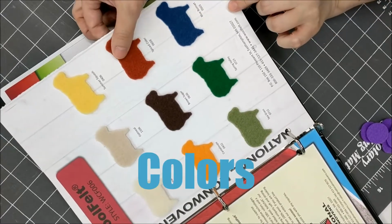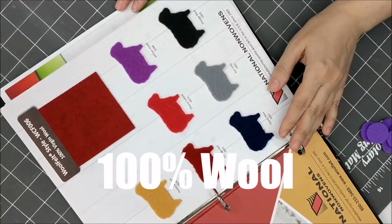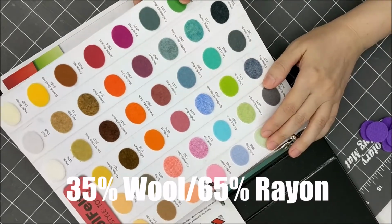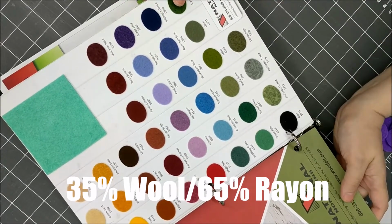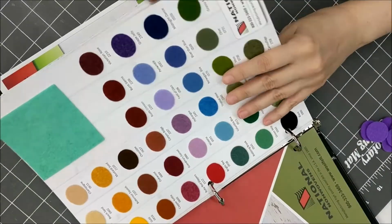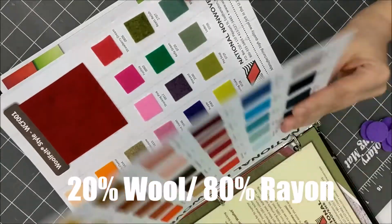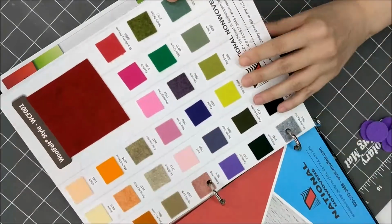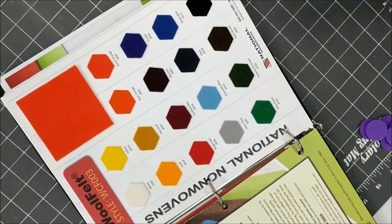Here are some examples of the colors that wool felt is available in. Here are examples of wool blend felt. You can see there are quite a few more colors available than in the 100% wool. This particular wool felt is 35% wool and 65% rayon. Here we have a wool felt that is a lower percentage of wool. It's only 20% wool and 80% rayon. And it comes in a few colors, but not as much as the other one with a higher wool content.